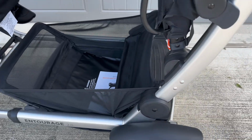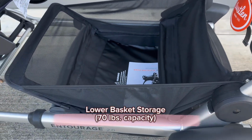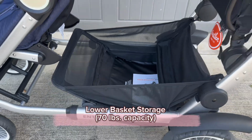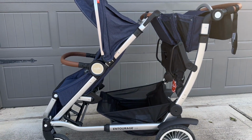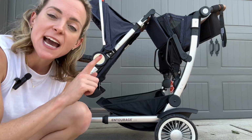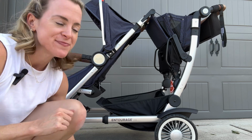Even with the platform in the back, it has a really large basket area, so you can easily fit a ton of things while you are strolling with your little one. Now we're going to remove the market tote and we're going to look at the sit and stand features.